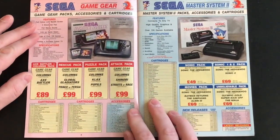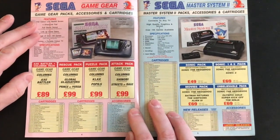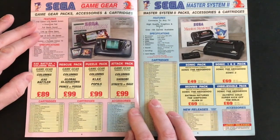Sega Game Gear, what's the average price on there? 29 quid for cartridges, £22.